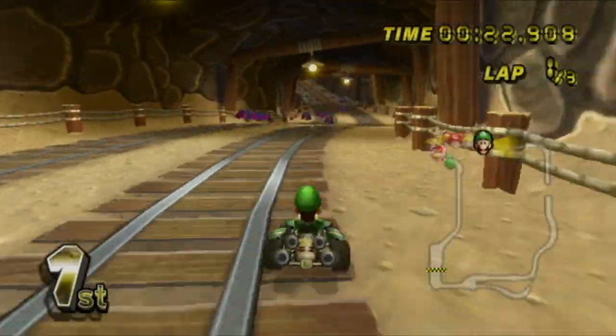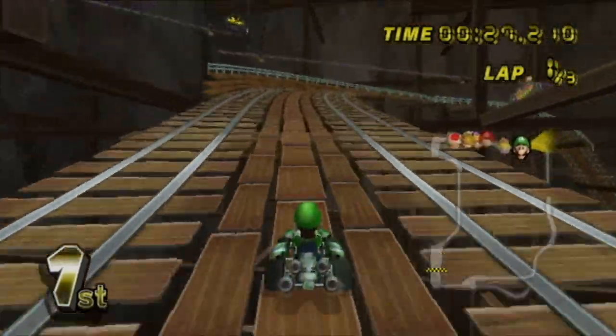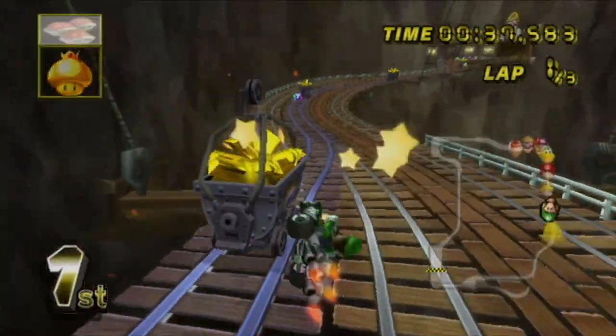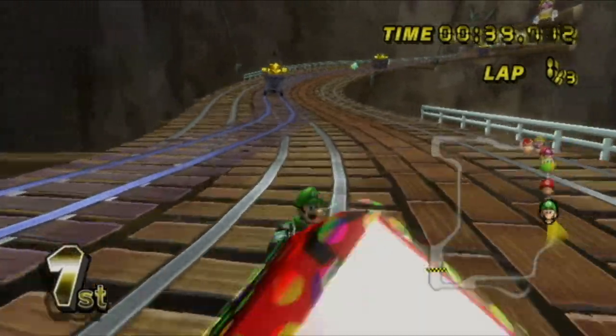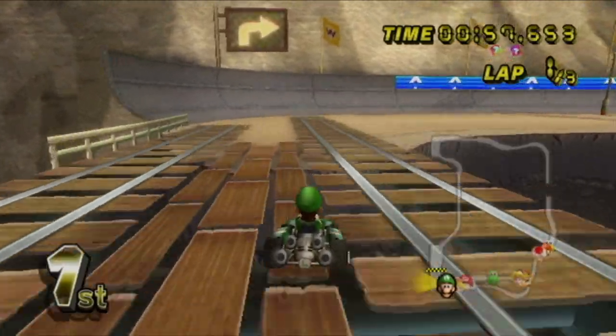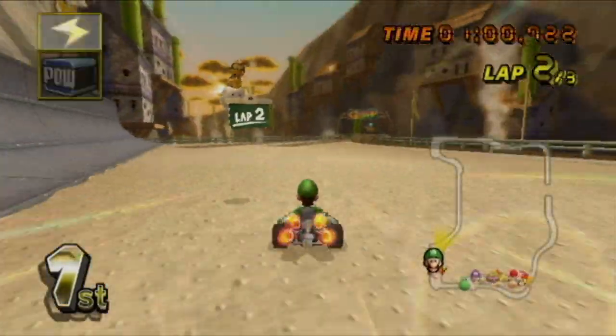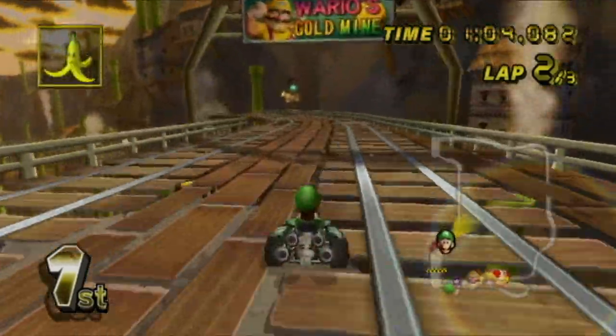You start by driving on these railroads that then lead you to the actual mine. In this mine, there are carts carrying gold. I've run into these carts many times and they can be annoying if you suck at the game like me. Then after leaving the mine, you cross a thin pathway to the finish line. This track also includes many half pipes which include items. These can be helpful for a speed boost and a free item.